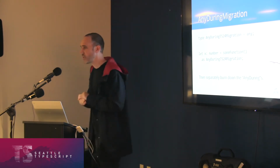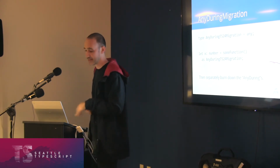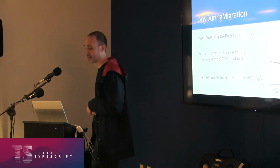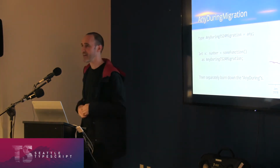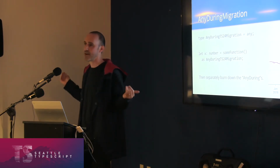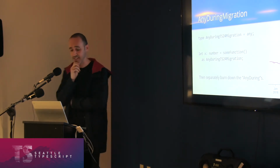In fact, what we do during TypeScript upgrades is introduce a type alias for any that is long and ugly: Any during TypeScript 2.4 migration. And we jam that everywhere in the code base. And anytime someone looks at this code, they're like, what the heck is this? And they try to delete it, and then they get a type error. And then they're like, oh, I should, as an owner of this code, stroke my beard and fix it.